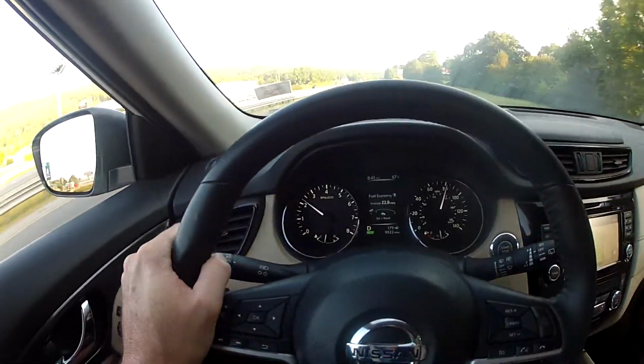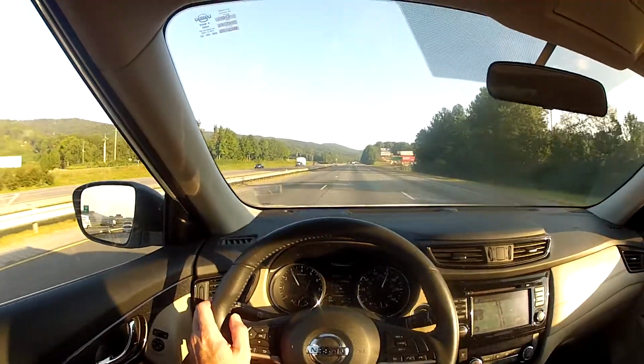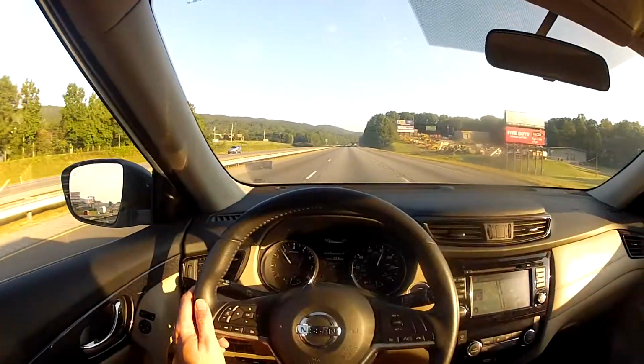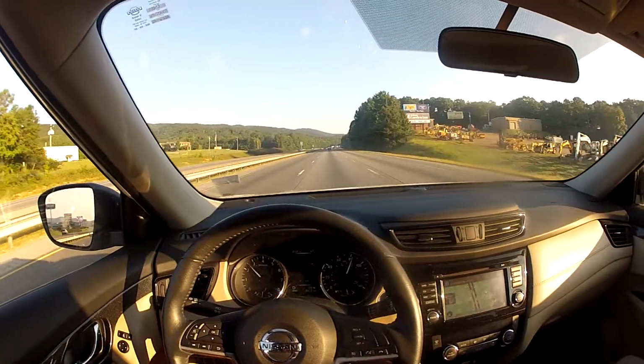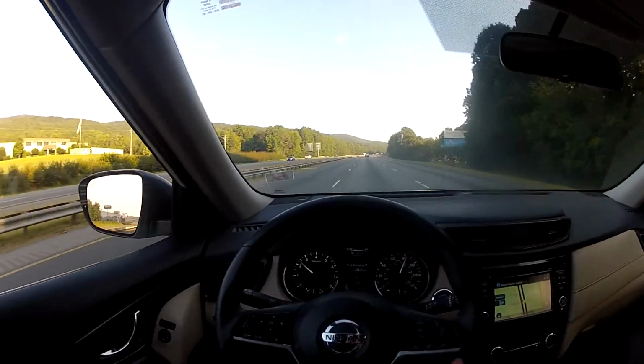Get over here on some smoother asphalt. They're needing to repave this stretch of I-75. It's getting kind of beat down and worn. You can probably hear my complaint about the road noise a little bit right now.